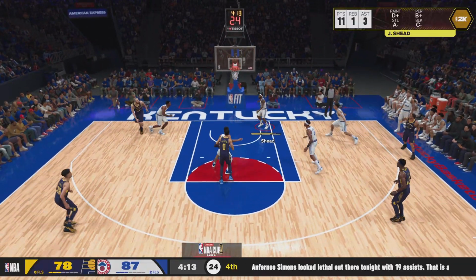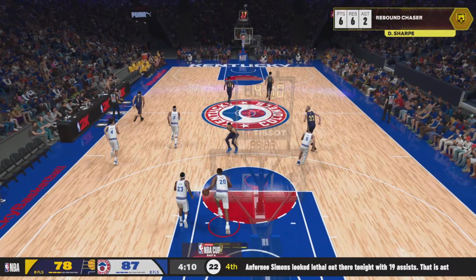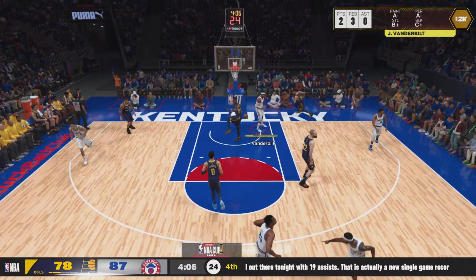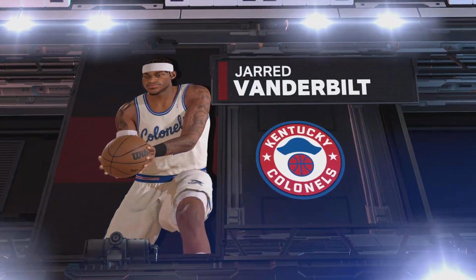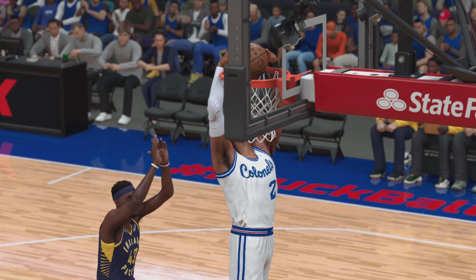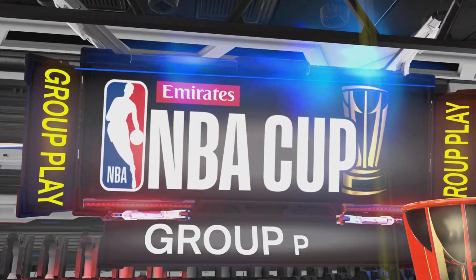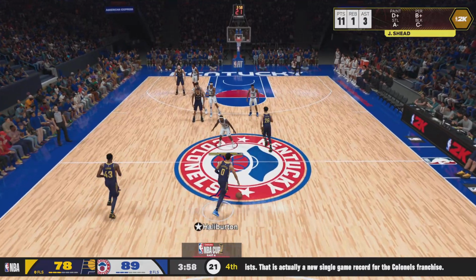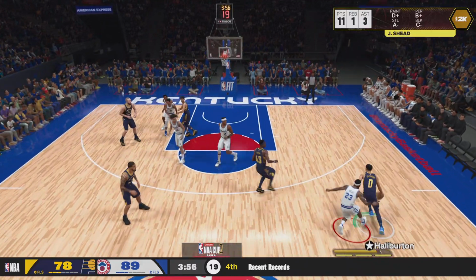Toppin, no one on him. Trying to come right back with the 3 of his own. It's no good. Here's Vanderbilt. And the dunk by Vanderbilt. Not the kind of aggressive defense they need to cut into the lead. Good job, Vanderbilt. Protect the rim, Greg, a little bit. They're just too slow to react. You can't afford to sleepwalk through possessions. What's going on out there?